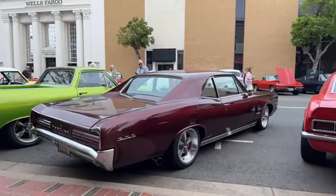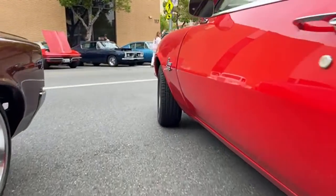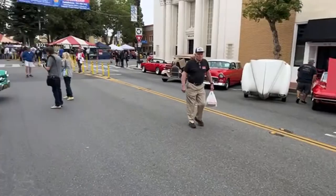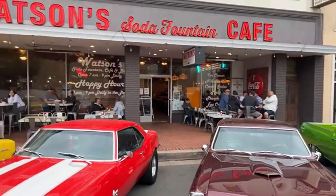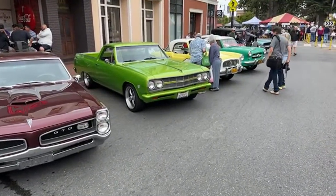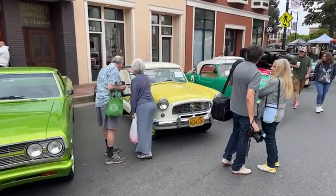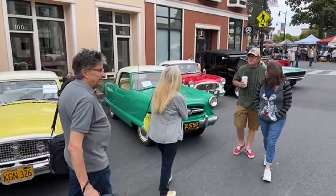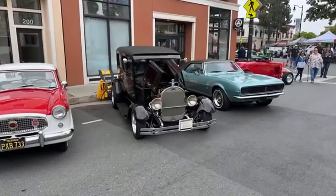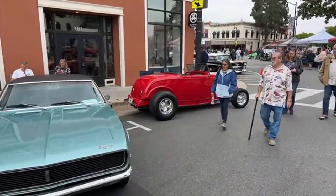Old Town Orange is kind of a cool setup too, simply because of its age. What we'll try to do, starting from the original Watson Soda Fountain Cafe, is make a left lap around all of it. It's going to take a little bit of time because there's a pile of cars there. But that way I won't be swinging back and forth all the time and making your head spin. And like some of you said, you won't get seasick.